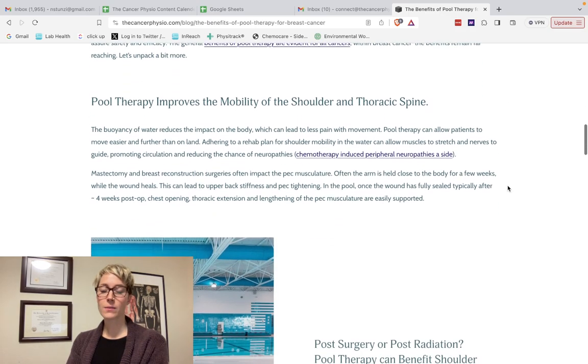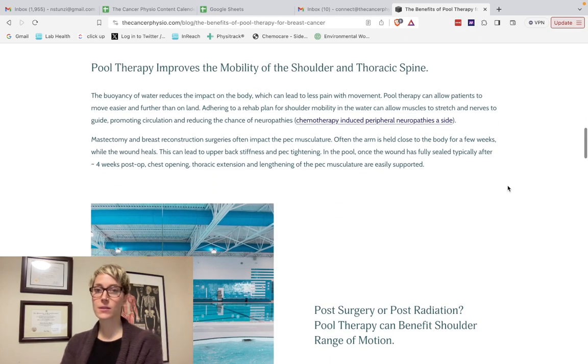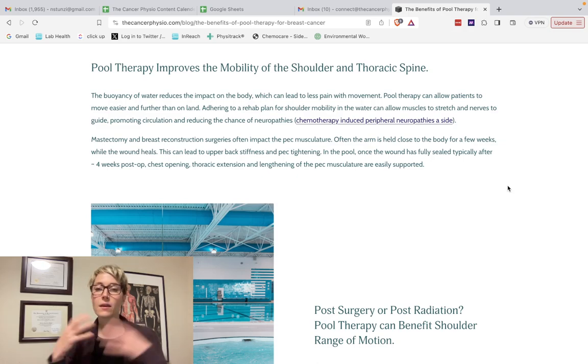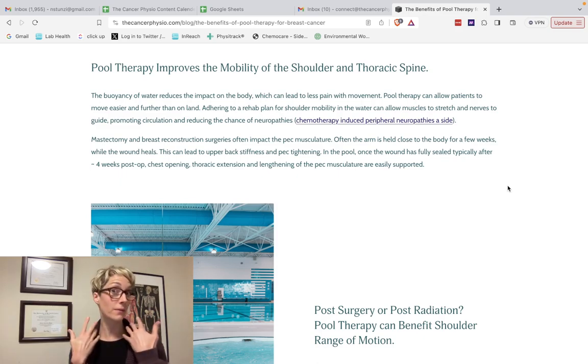So we know that pool therapy generally in the breast cancer population can really help to improve mobility of the shoulder and the thoracic spine, which is your upper back. Often post-surgery, there is a tightening of that musculature. There is a protective pose that we like to be in, posturing and pulling those shoulders forward, and pain can make us do that as well. That can cause a stiffening sometimes of the shoulder joint and the upper back or even the neck.